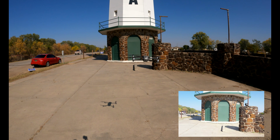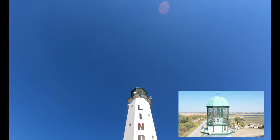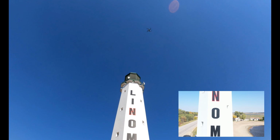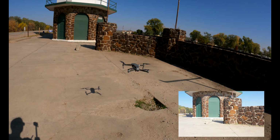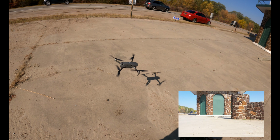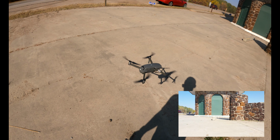See what happens. Definitely don't think I am going to be flying it over the water over there. That's what a 40 mile an hour wind and a Mavic 2 Pro look like. Not something I'd recommend, but it's definitely holding its own.